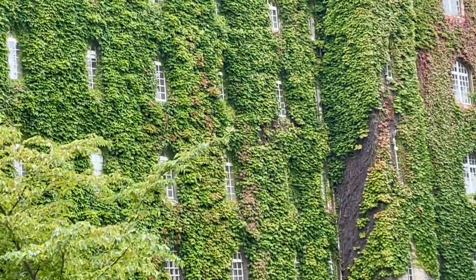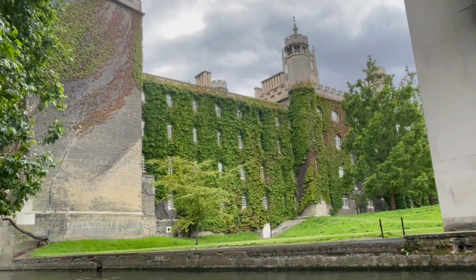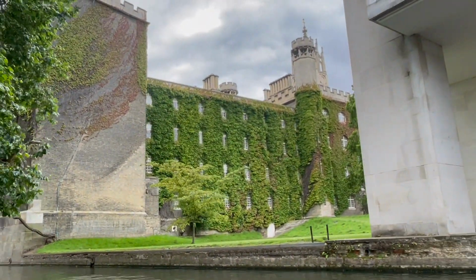Turns beautiful red and all of it. Yeah. Yeah, it's started. You can already see it starting. Yeah.